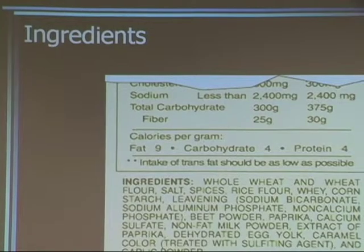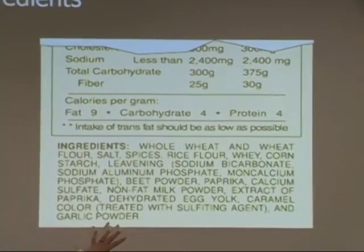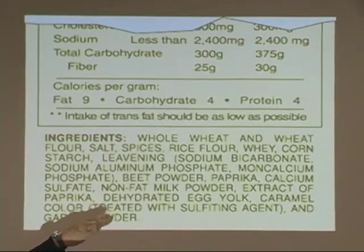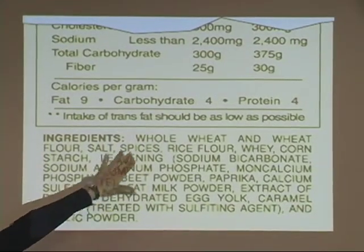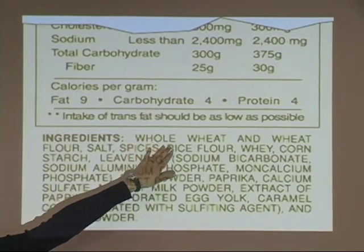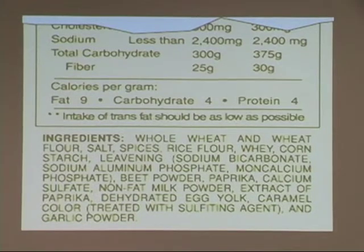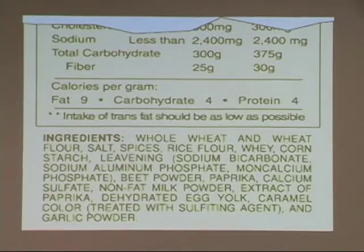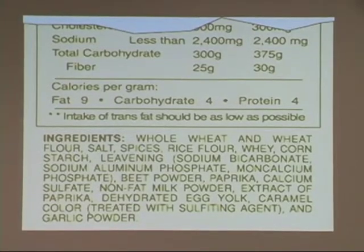So I'm going to show you another aspect of the food label that sometimes we don't look at, and that's the ingredients. Ingredients are listed in order of what most of these products are made of. So here you'll see this product, the first ingredient is whole wheat and wheat flour. When it says whole wheat, that means it's a whole grain product. When it says wheat flour, that means it's a refined product. But it's a nice thing to look over your first few ingredients on your label to get an idea of what you're actually eating.